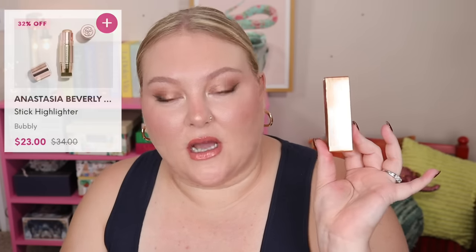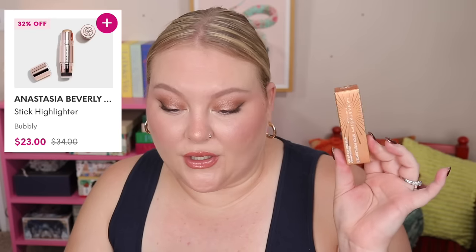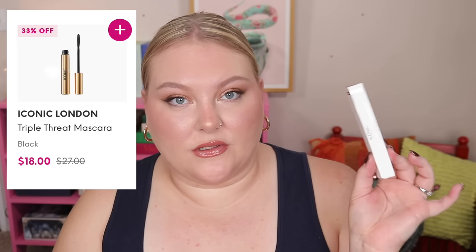All right, the Anastasia stick highlighters retail for $34, but they sell them for $23. I still feel like that's a pretty good value considering it's not a $4 one. I didn't see the shade Iced Out specifically, I saw the shade Bubbly, so there's that to factor in, but I still think it's a good comparable. I don't see the other Anastasia product at all, so I can't give a comparison on that one. I don't see Wishful either. I do see the iconic Triple Threat mascara on there. It retails for $27 and is on sale for $18, so that's the value I'm looking at on this one.